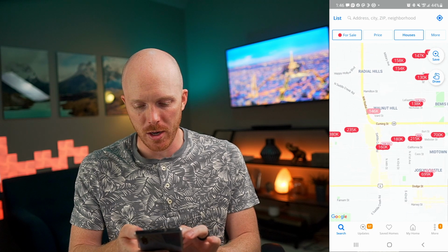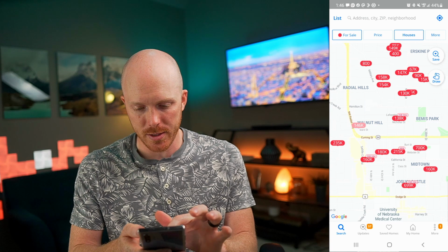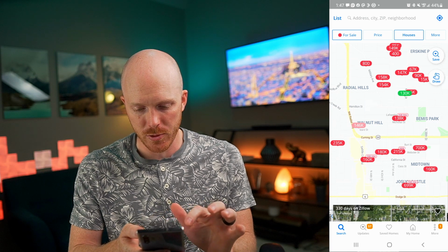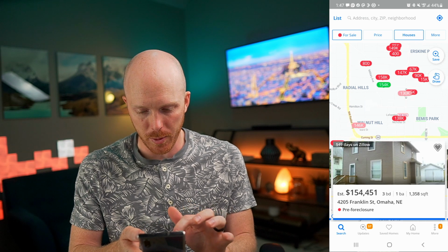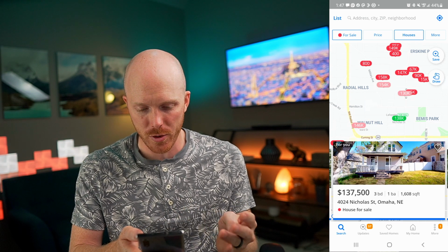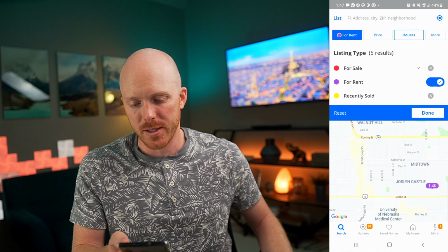So we're gonna zoom out a little bit. You can see that everything else is higher. We got some lower priced ones, 130, it's a pre-foreclosure. Most of these are probably pre-foreclosure. This one's actually for sale, so that's what we're looking at. So let's change this from sales to rents.